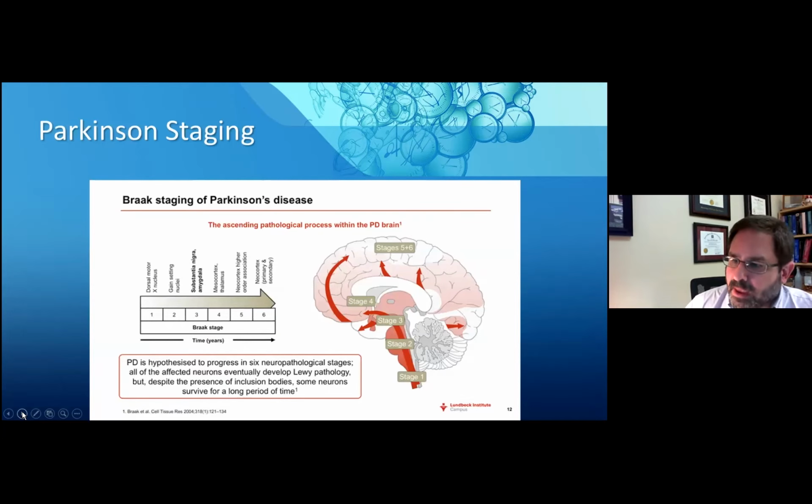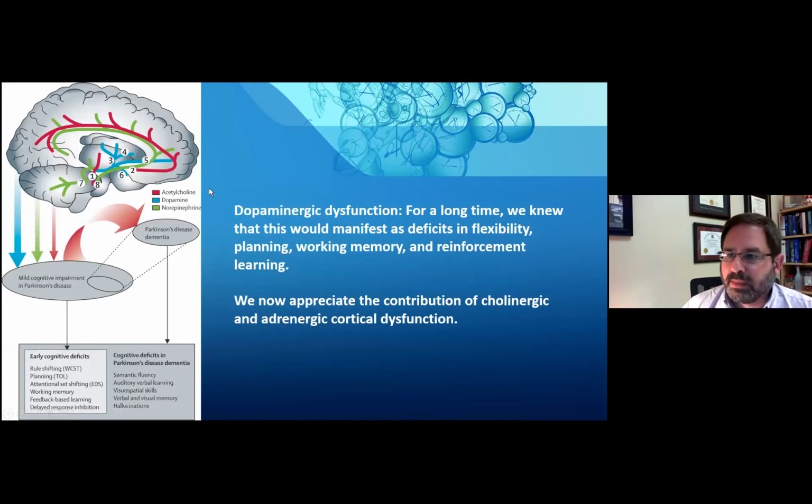Parkinson's staging. Over time, Parkinson's starts in the brainstem and works its way up. So depending on what part of the brain is involved in Parkinson's, whatever part of the brain that's controlling attention or processing speed or encoding of long-term memories, if the Parkinson's disease process has moved into there, you'll get more problems with those functions in the brain.